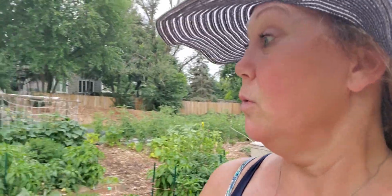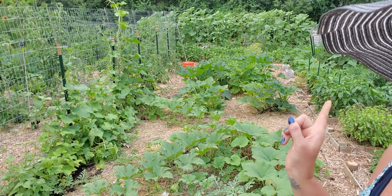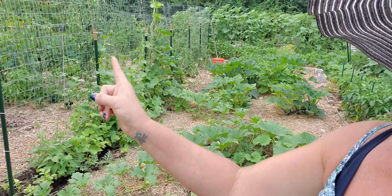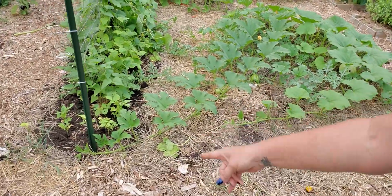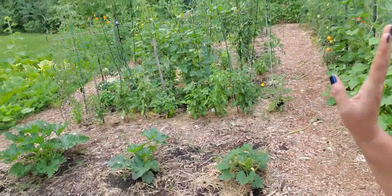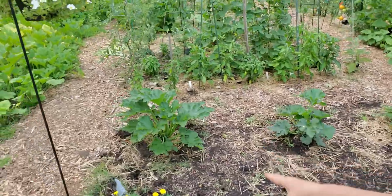So, moving on. Here we have Mark's garden. And Mark has, from this walkway here over to the fence, a 10 by 30 also. His garden is going bananas. Like, he's got squash that are vining out here. They're going to take over the walkway. Walkway here, and then this is Linda's plot. She's got a 15 by 10.